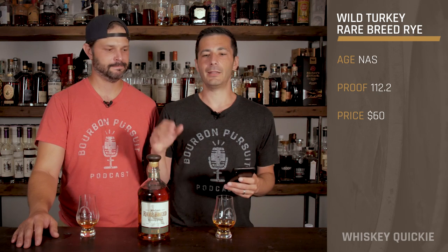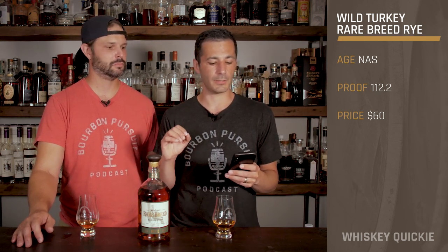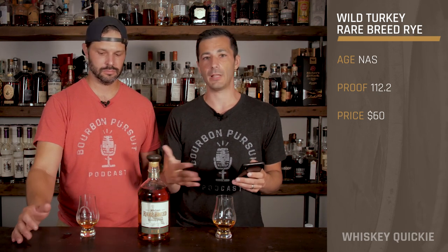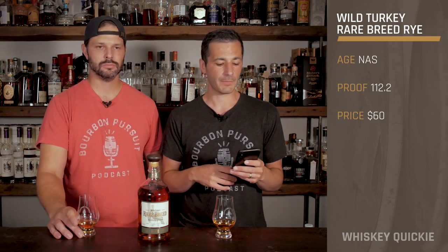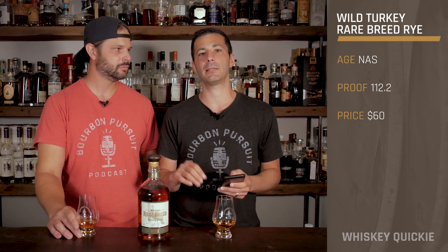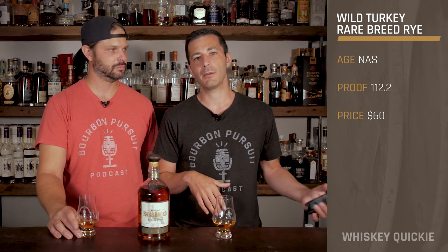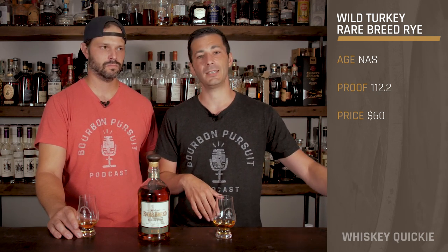Now, it is barrel-proof, so it's coming in at 112.2. It's also non-chill filtered, like Russell's Reserve and their single barrels. And it is non-age dated. However, it is reported that it is a blend of 4, 6, and 8 year straight rye whiskeys, coming in at an MSRP of $60.